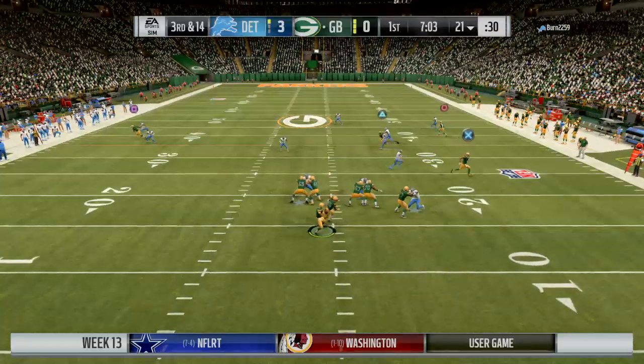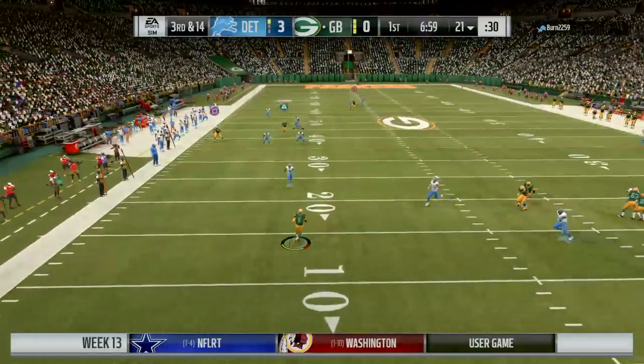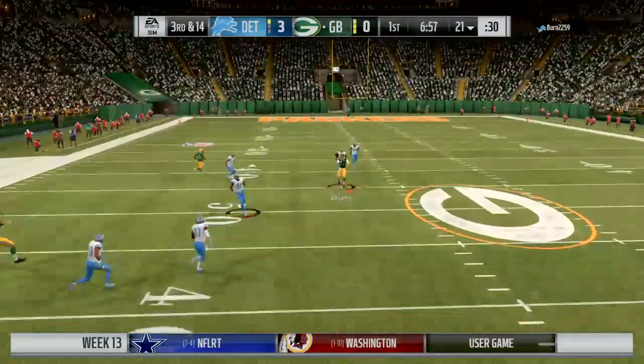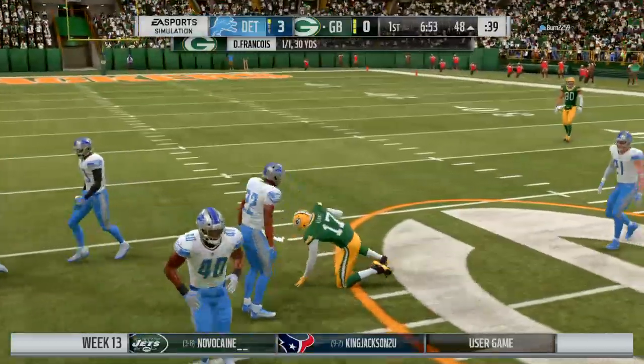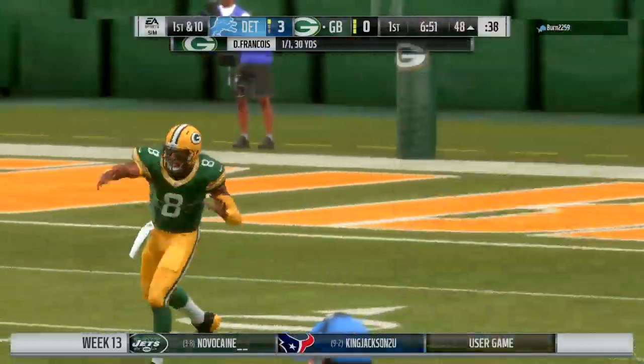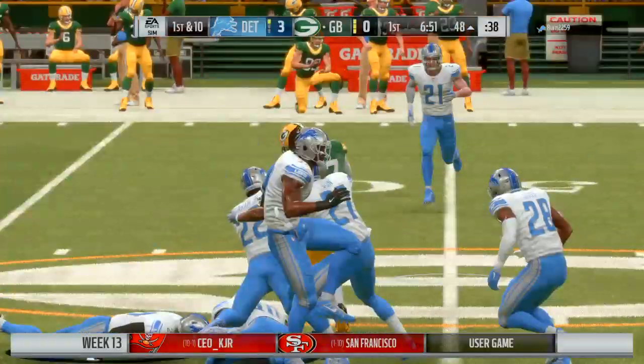Looking to throw. Steps away to his left. Looking deep for Adams. Oh, this is taken in. It's complete. And he'll be taken down, but not before they work it across midfield. Give him 30 yards there.